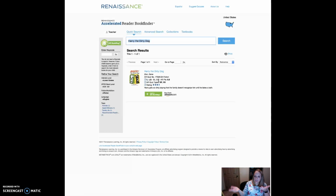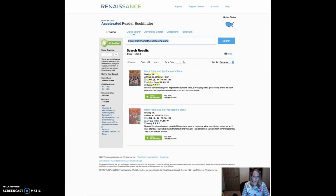So you just need to be sure, is my child going to feel confident when they read this book? Are they going to understand it? Are they going to be able to read most of the words? So for example, just another book, my favorite, Harry Potter and the Sorcerer's Stone. Let's look up that one. More advanced book, book level 5.5.